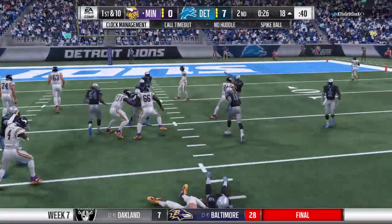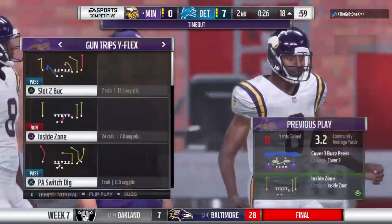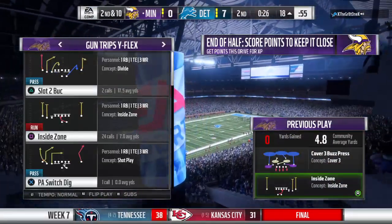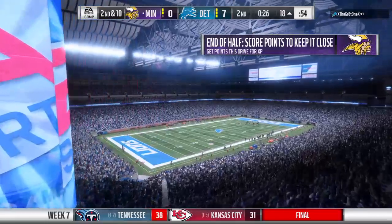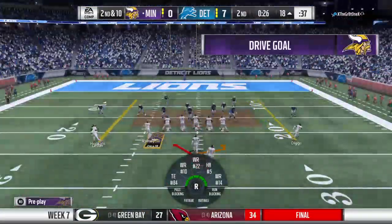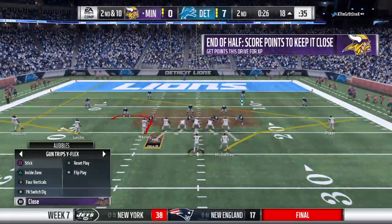Now a run with McCaffrey. Looking for a seam, but finding none. He'll get back to the line of scrimmage, and that's it. And before this second down play, we'll get a whistle, a signal, and a timeout, as they'll stop the clock with 26 seconds to go until halftime.